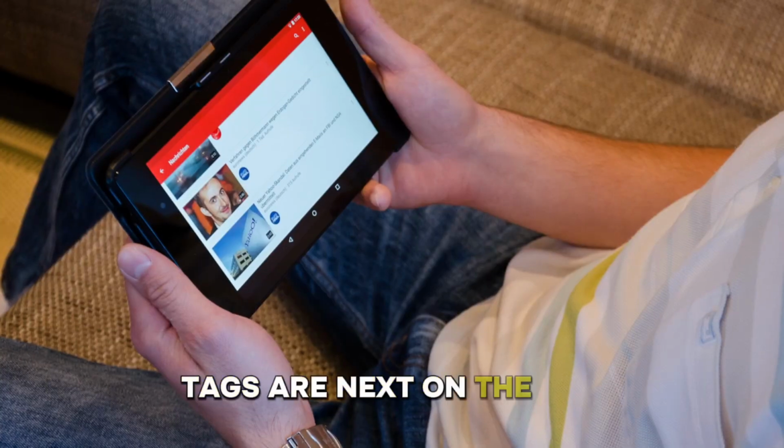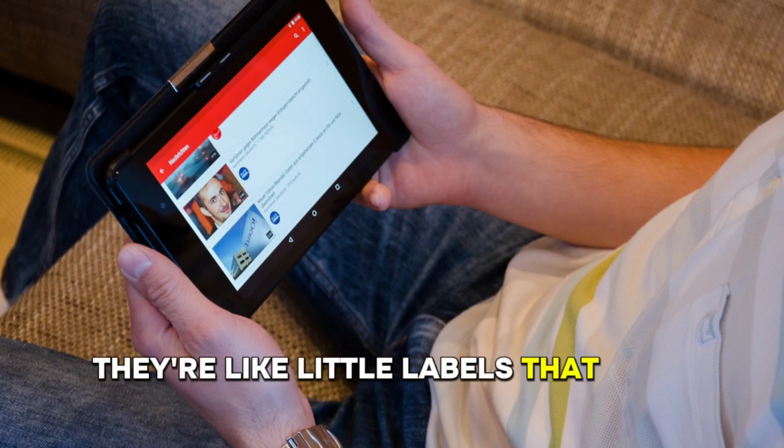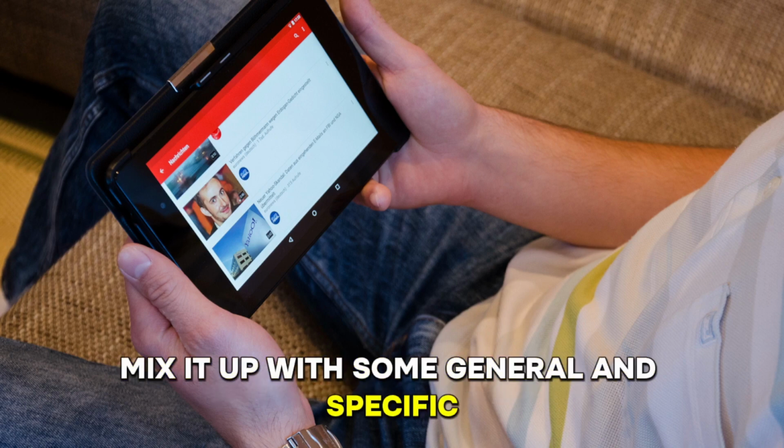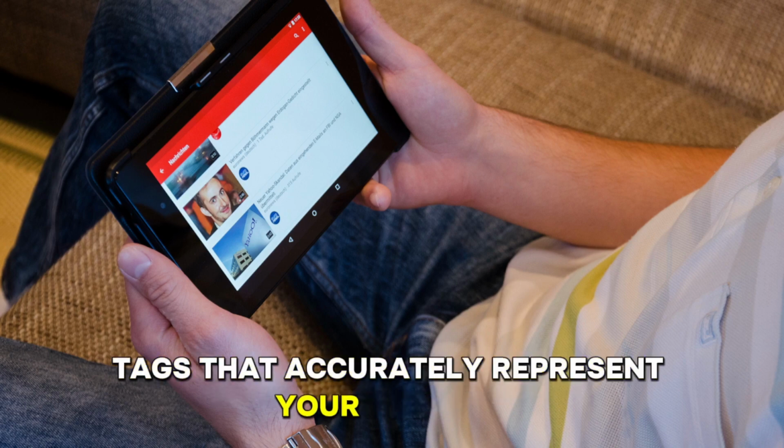Tags are next on the list. They're like little labels that help YouTube categorize your video. Mix it up with some general and specific tags that accurately represent your content.